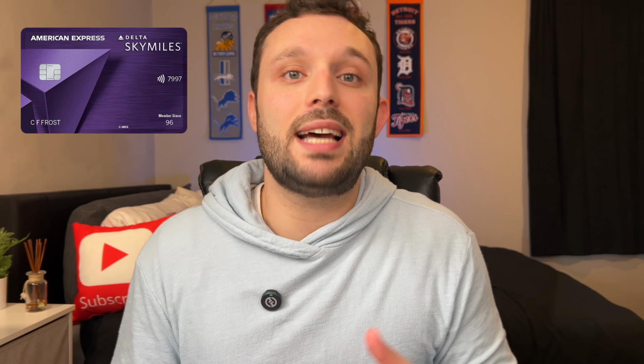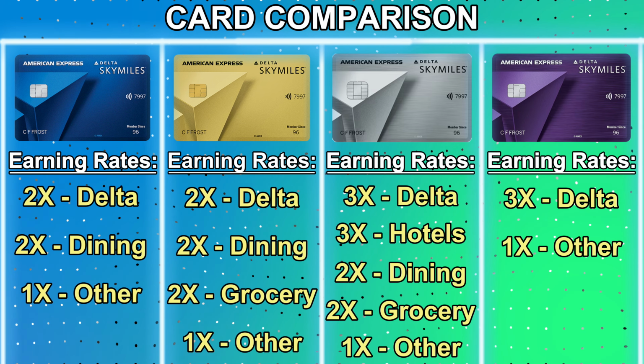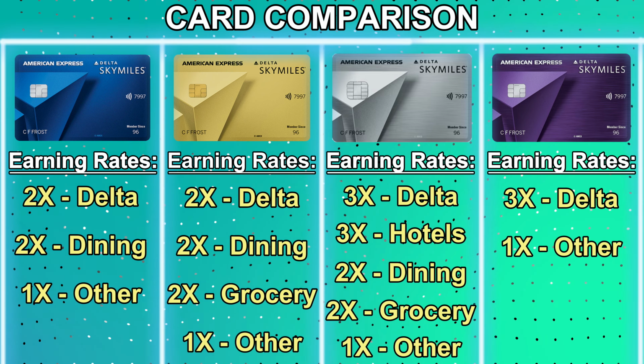However, since it's Delta's highest tier card, it makes up for it with its premium benefits, which we'll cover in the next section. But in my opinion, the card with the best earning potential hands down is the SkyMiles Platinum, while the SkyMiles Gold takes a close second.